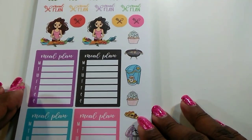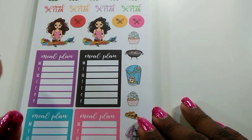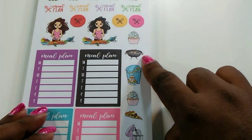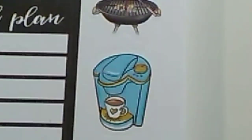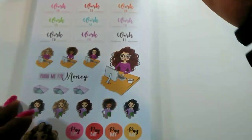You have your meal plan task sheet sticker. I love this meal plan task list, Monday through Friday. You can just give yourself a quick summary of what kind of meal you're having. I love the grill. Look, you got a carrot. So this is really cute. Tupperware bowls, right there.